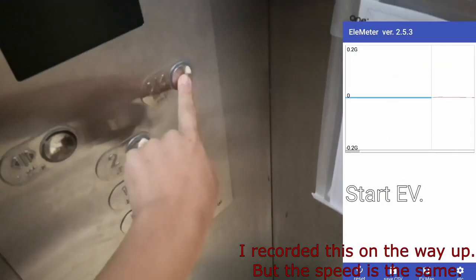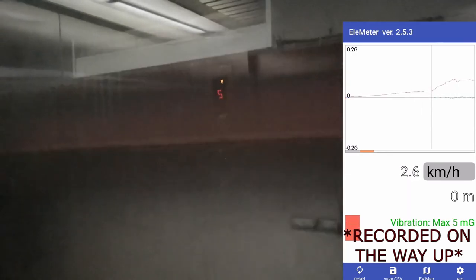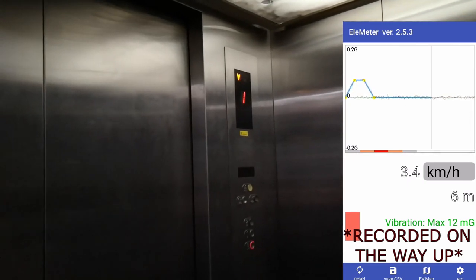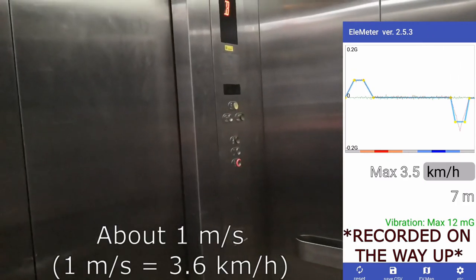Oh, it's a glass? Is it a glass? Let's go down to the basement. It's actually a glass lift. What? It's actually a glass? And that's such a long leveling.